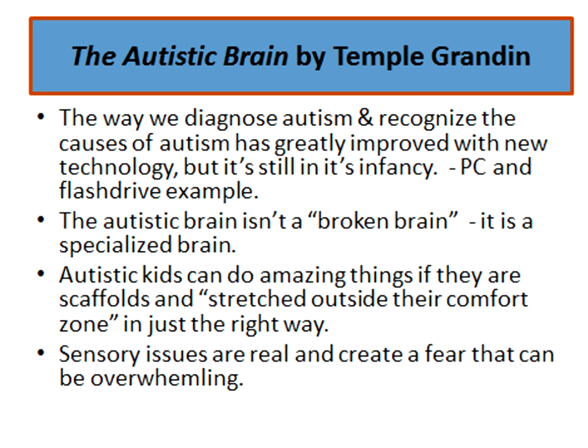And in the HBO movie, she talks about being scared of doors, especially automatic doors. It was an overwhelming, paralyzing fear for her. So it is real, and helping them come up with ways to overcome those fears can reduce the number of meltdowns and things like that in your classroom.